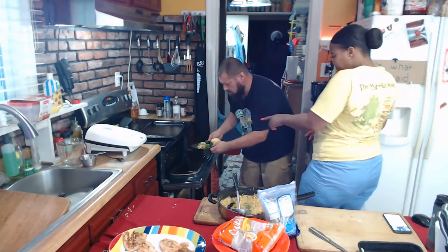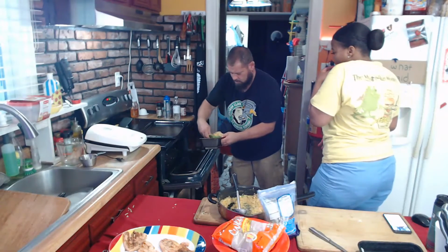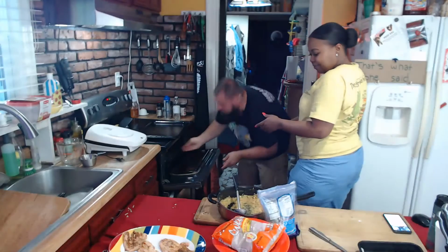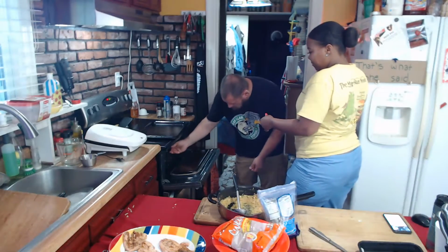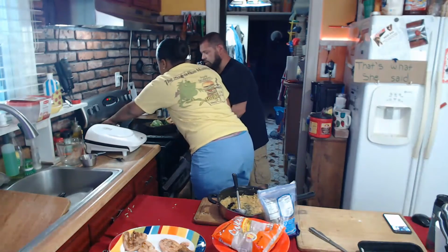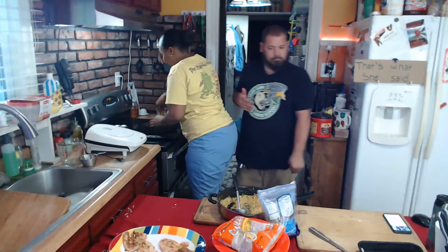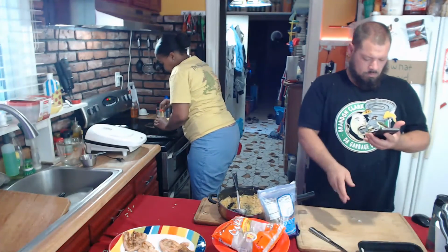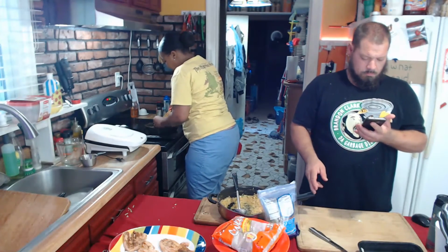Uh-oh. That one turned over. I had an accident. Yeah, that one had an accident. Can I see that spoon? To put the stuff back on top. And then you're just going to have cheese melted to your pan. Yeah, it's going to be cheese all over the pan down there anyway. Let me fix that. All right. Put that back on the top of there.